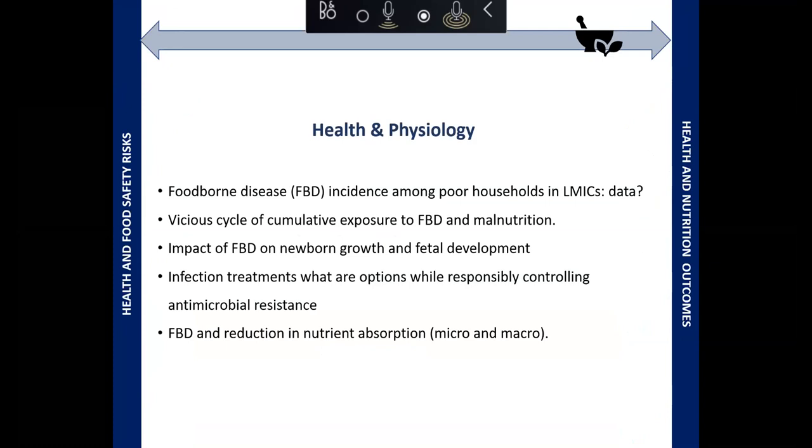So with the health and physiology aspect, in the interest of time, I would focus on just a few. I think many of you on the call would agree that on foodborne disease incidence among poor households in low and middle income countries, we just don't have the data. We don't have surveillance, and if we don't have surveillance, it's very difficult to know whether we're having any success. Martin and I were having an interesting conversation prior to this Zoom call about, if we had $10 million, where does it need to go? That doesn't mean we wouldn't invest in other things, but we really need better data. We need trend data, what's happening over time. So that would be the first area where my team is saying, we need more data, you guys, how do we get at this?